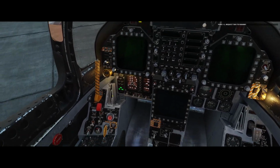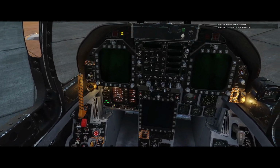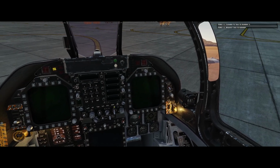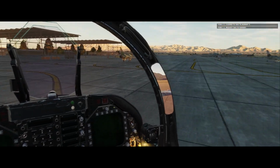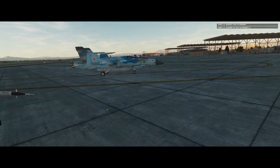Taxi to runway. Ford 1-1, clear to taxi to runway 3. Ford 1-2, request taxi to runway. Ford 1-2, clear to taxi to runway 3.